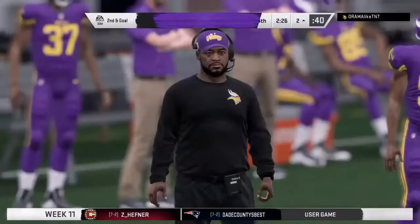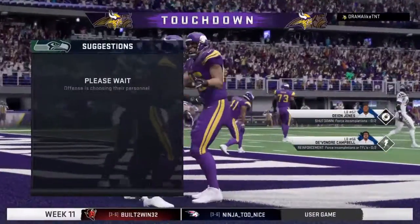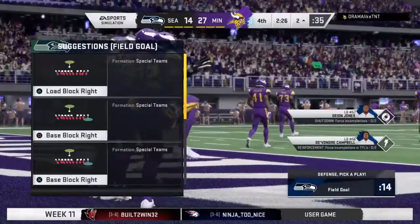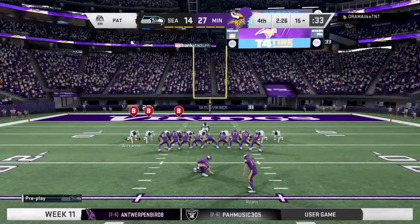And he will take this one into the end zone for a Viking touchdown. Josh Adams, his first touchdown on the year. And the Vikings are going to widen that advantage.